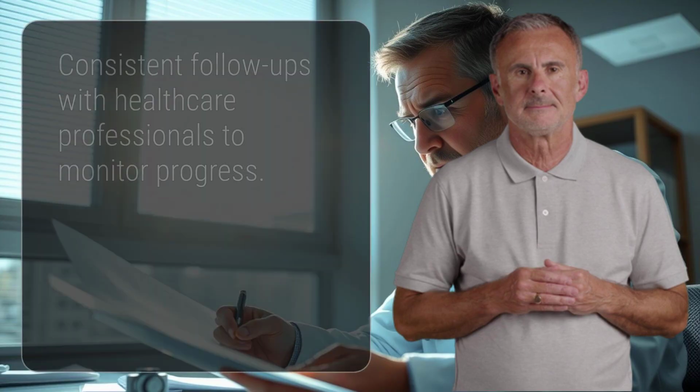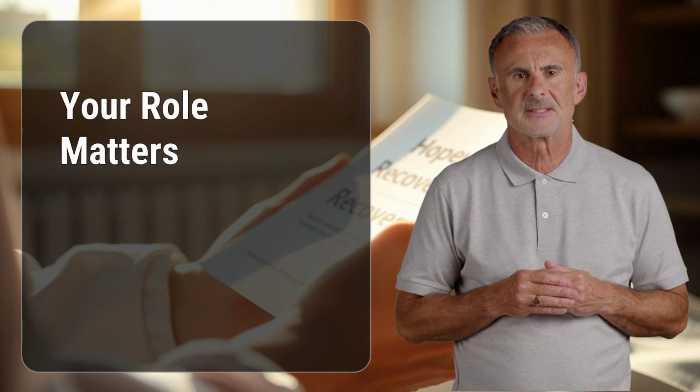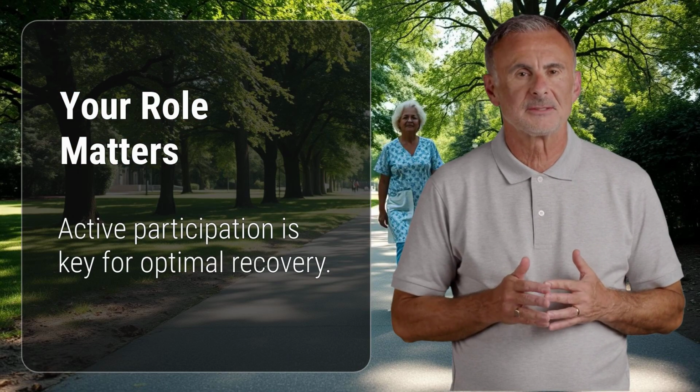Consistent follow-ups with healthcare professionals to monitor progress. It's imperative for patients to actively participate in their recovery, as guided by their healthcare team, to achieve the best outcome.